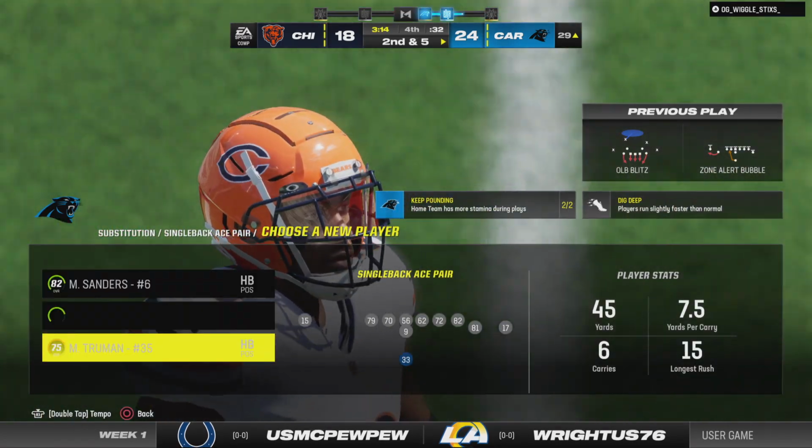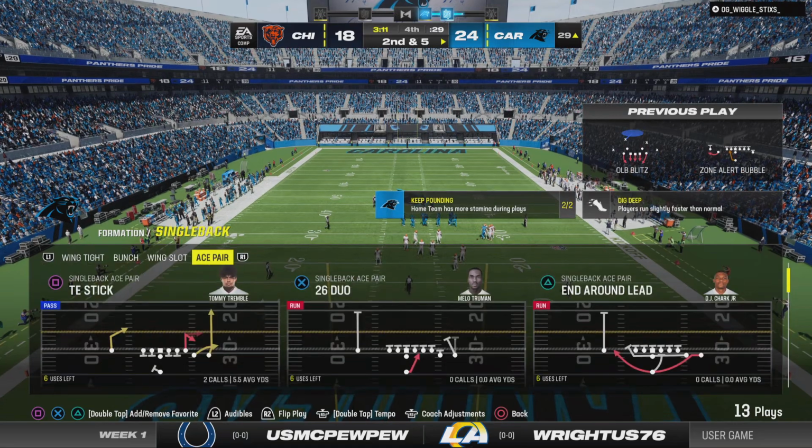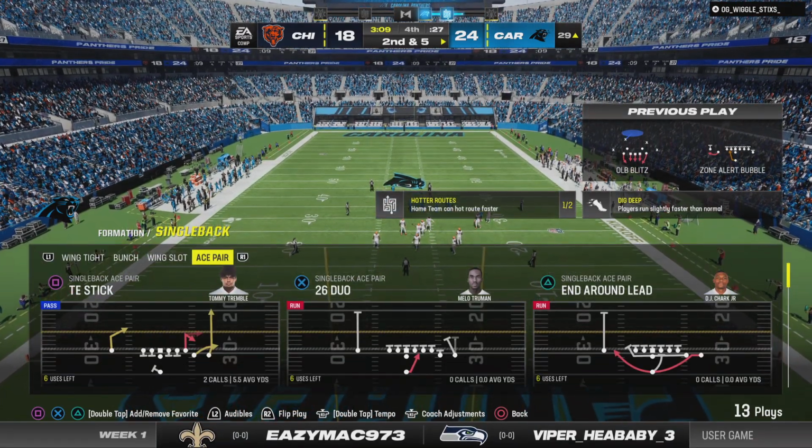5 yards on the carry. Good pickup on first down. And when do they start thinking about burning these timeouts? They've got all 3 still defensively.